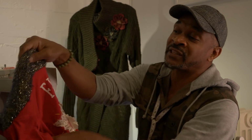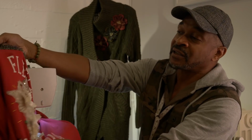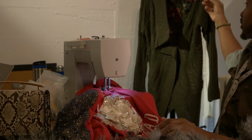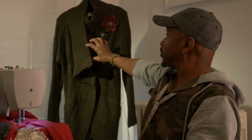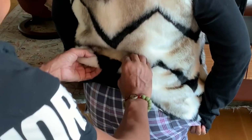So what I did with this, I reconstructed it. I cut the collar off, and then I added this band here to make it Christmassy, and then I put the brocade here. And actually, this sweater here was a retail piece that was bought from the store. So what I did with this was fit it to Kim's body, and then I added the roses to make it Christmas and to bring it to life.